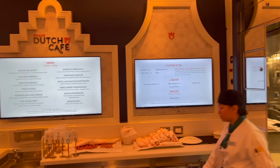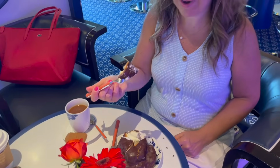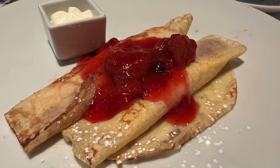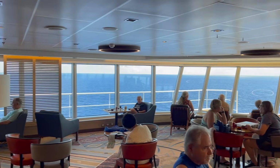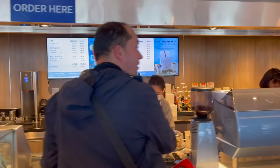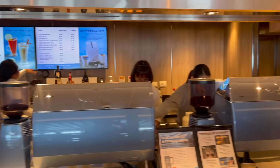Now, I cannot pronounce all of this. A lot of it is in Dutch, but I can attest to the fact that you should definitely order those crepes. They are absolutely delicious, one of the best foods that we had on our Holland America cruise. Now, you also have Explorations Cafe, which is located in Crow's Nest, and you can pick up some snacks, some muffins, some cookies, that kind of thing there.